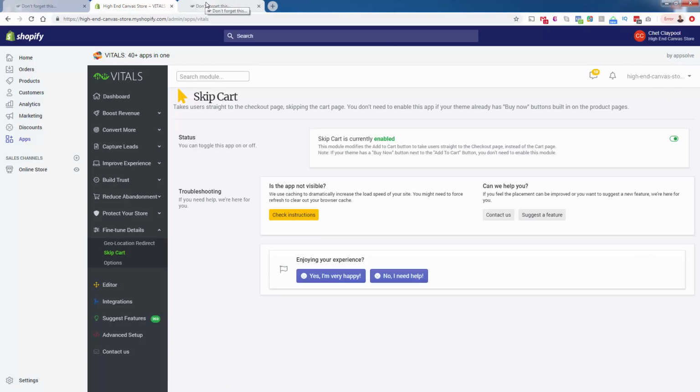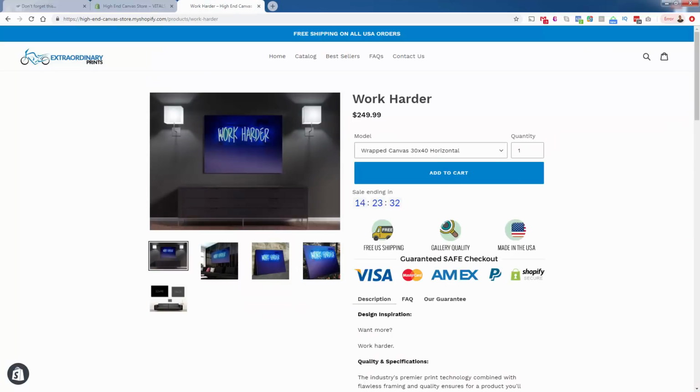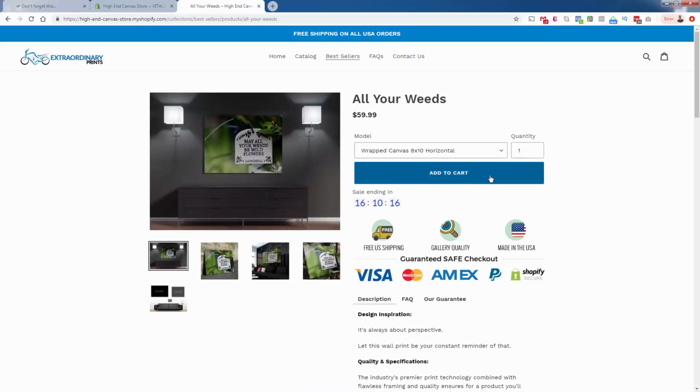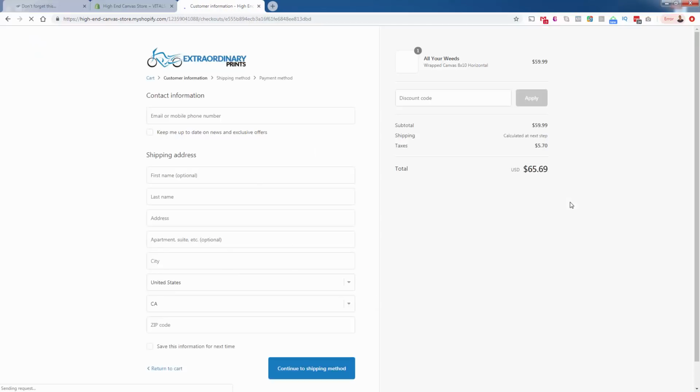And I'll go ahead and reload the site and we'll take a look at how this looks. So I'm just clicking into a product here. I'm going to go ahead and add this to cart. And you're going to see we're not going to go to cart. We're going to go right to checkout. Okay, so we'll skip the cart page entirely.